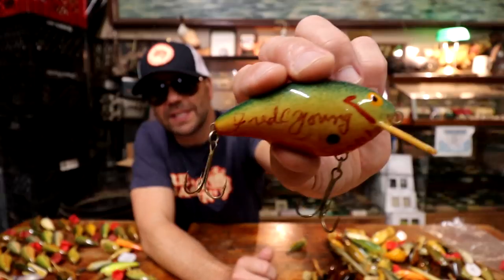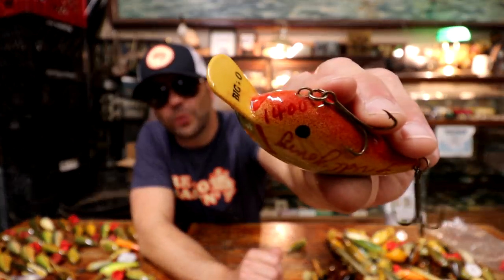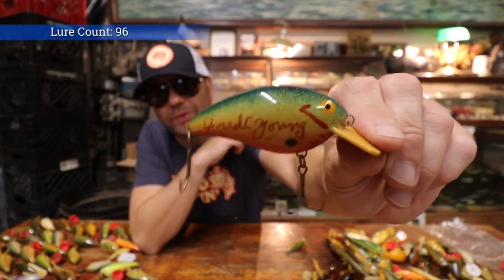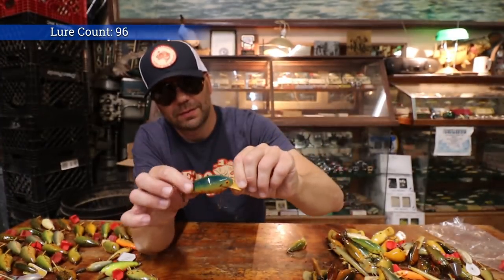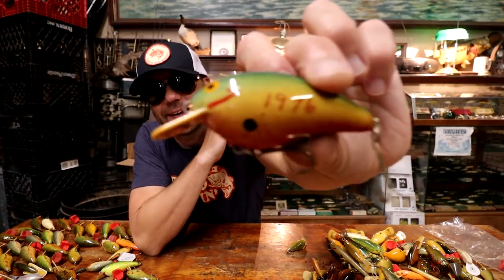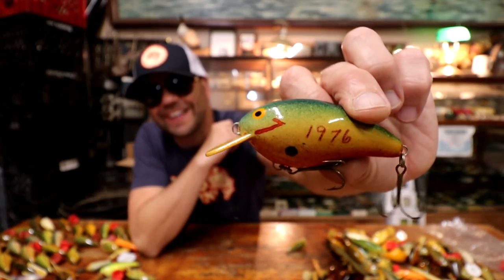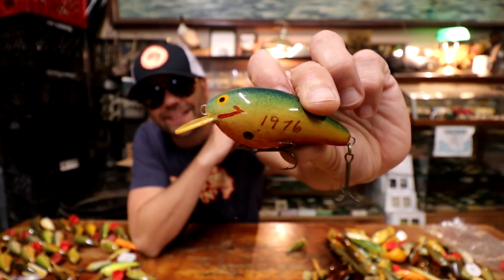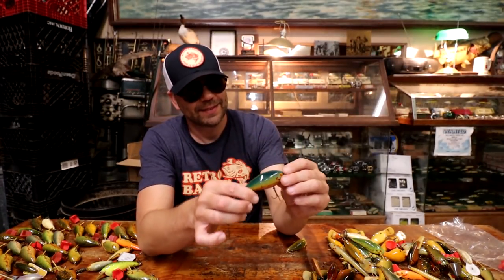So this one says Fred C. Young, number 1400. So, kind of a cool color there. But then look at that. It's got the year on it, 1976. Oh, that's really unique. That must have been the Erie carpet. Put that one off.